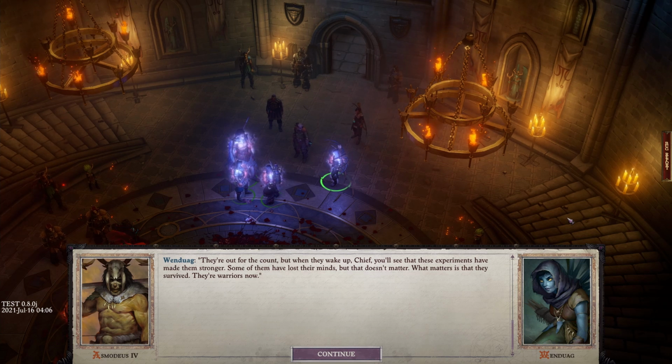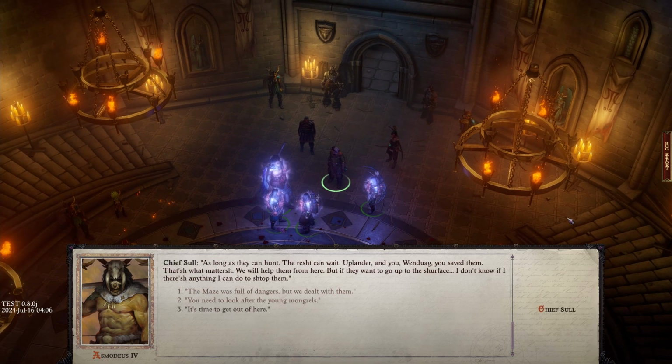They are out for the count, but when they wake up, Chief, you'll see that these experiments have made them stronger. Some of them have lost their minds, but that doesn't matter. What matters is that they survived. They're warriors now. As long as they can hunt, the rest can wait. Uplander, and you, Windowalk, you saved them. That's what matters. We will help them from here. But if they want to go to the surface, I don't know if there's anything I can do to stop them. It's time to get out of here.